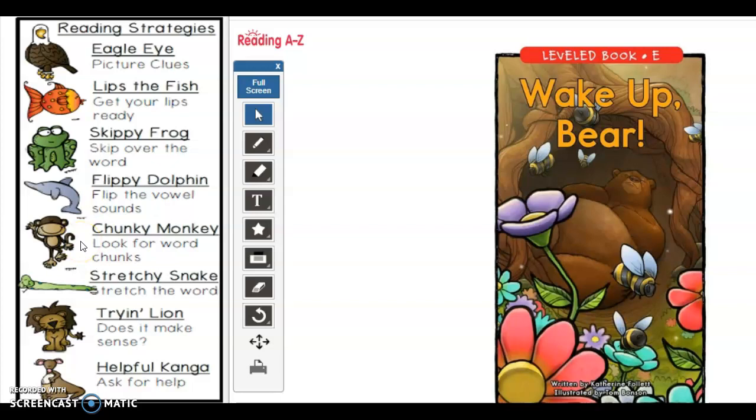Chunky monkey. Look for word chunks. Look for chunks of a word that you might already know. Stretchy snake. Stretch those words out and then blend them together. Trying lion. Does it make sense? Reread the sentence. And helpful kanga. Ask for help. We try not to use helpful kanga too much, but sometimes our words are just too tricky that we can't figure it out by ourselves.